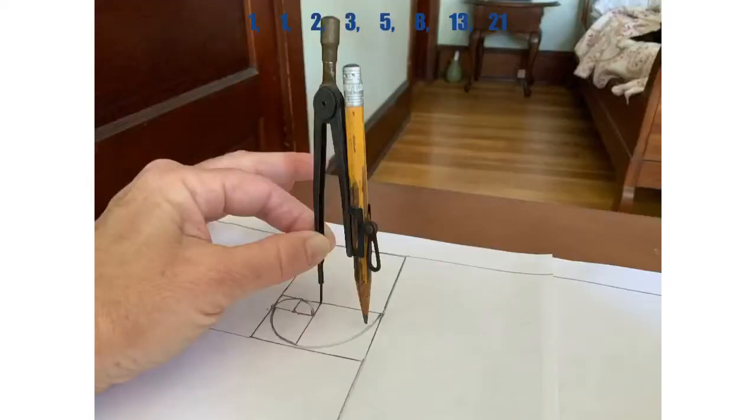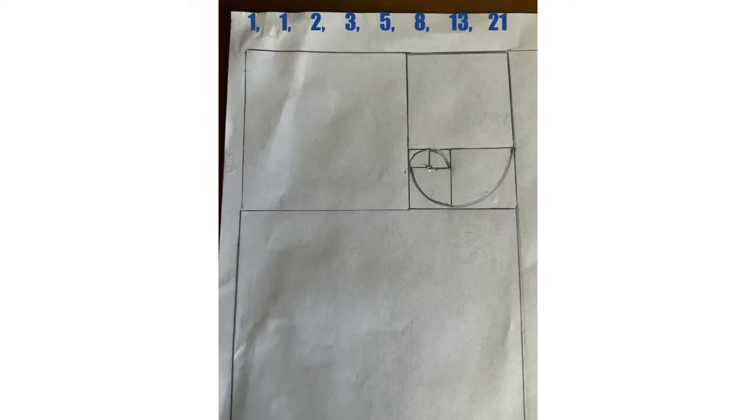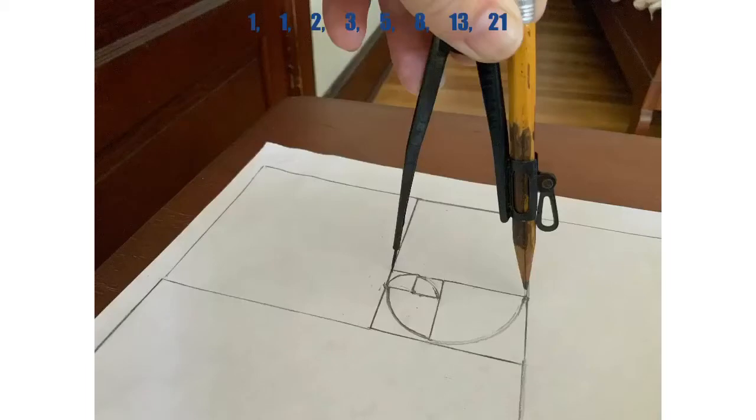Keep drawing that curve around, keeping the point of your compass in the same place. When you're finished, it should look like this. Let's get ready to draw the next curve. Have you noticed that every time we draw a curve, the point of the compass is in the corner of a square?